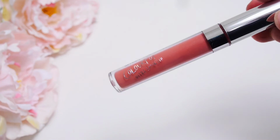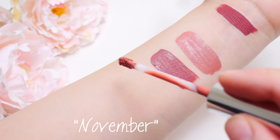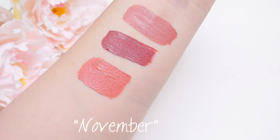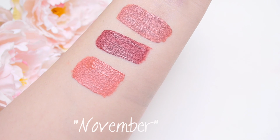Most of the shades like this that I have that are a little similar are very matte, so I really wanted a color like this that's much more comfortable to wear. The third shade that I got is the shade November, which is from the Kathleen Lights collection. And this is kind of a warm peachy pink. It's not super bright, not super dark.